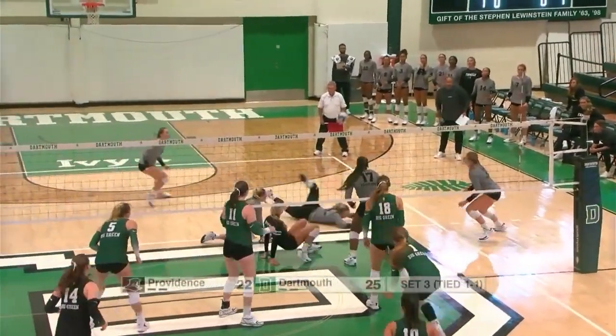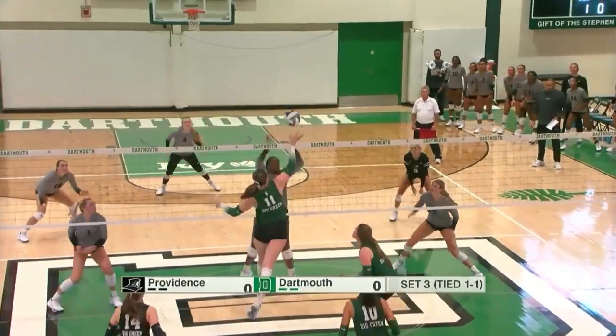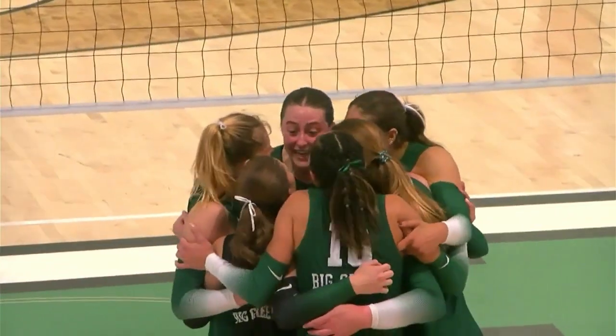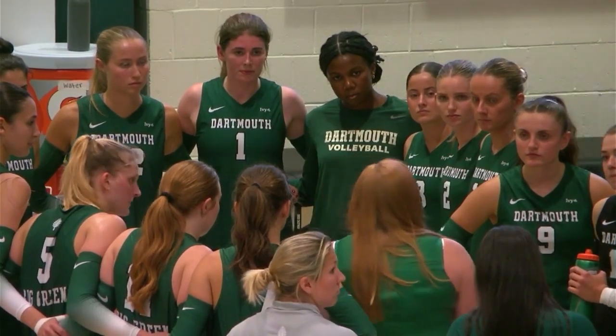I'll credit Dartmouth in a set of swings. The Big Green ultimately able to come up with the final run. Looked like it was going to get away from them for a moment, but Goots with a service line gets them all the way there. We'll be right back for set number 4 in this one. Dartmouth in front.